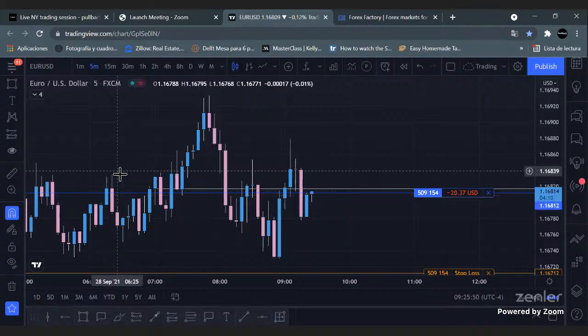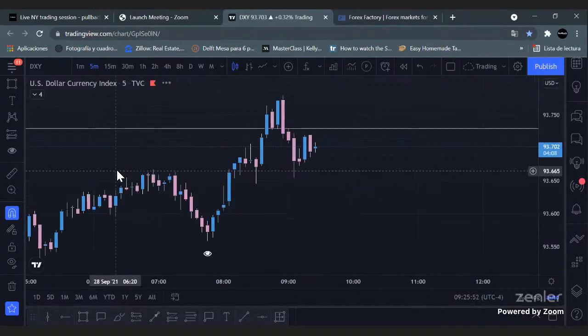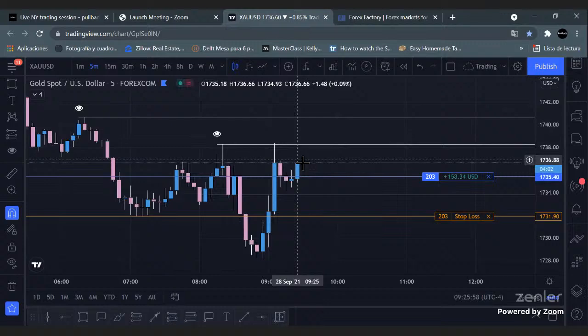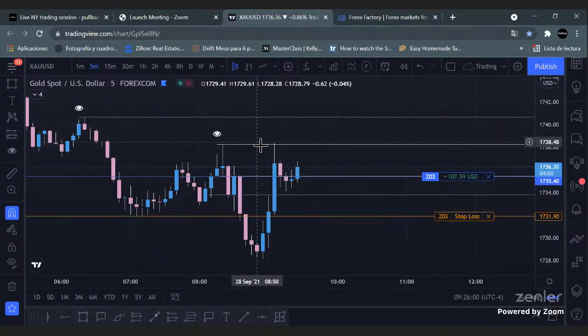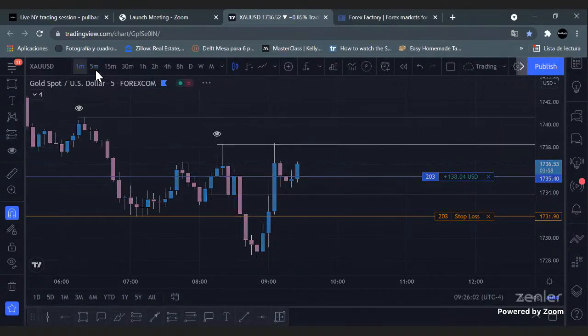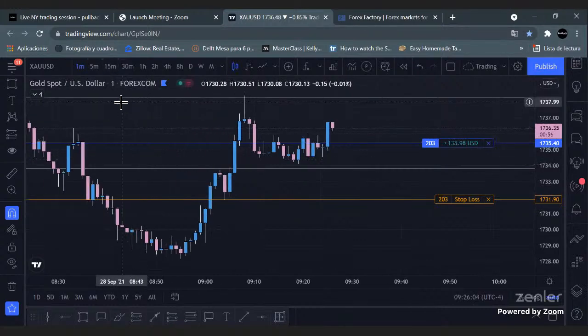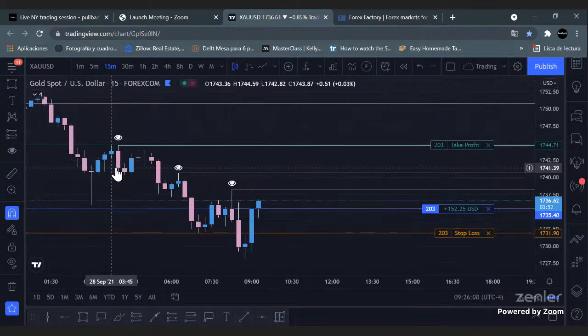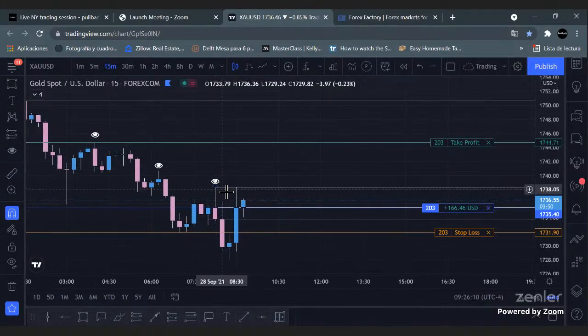All right, so gold is pushing up already. You guys see? You have a really nice movement there. First target, like I said, should be the equal highs up there. And I think that was like a 2-to-1. And we're going to be getting about a 2-to-1 on that.